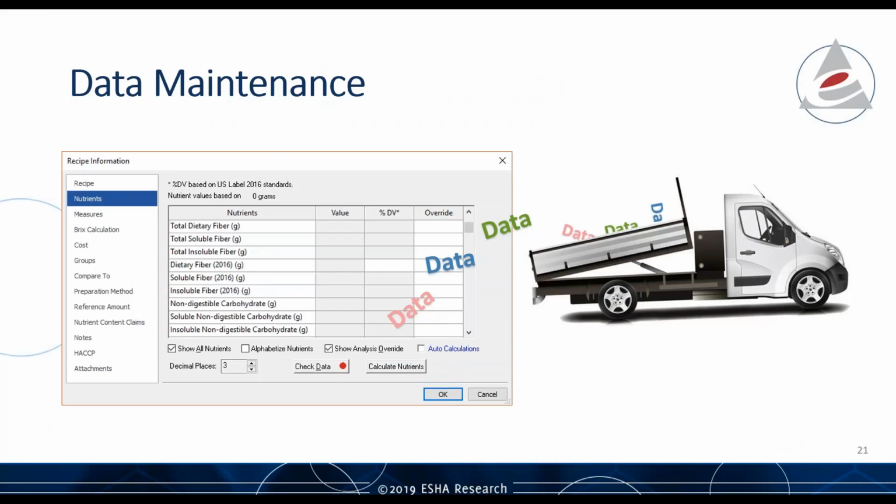In Genesis, when working with supplier ingredients, again, it's best practice to populate as much of the fiber-related fields as you can. For ESHA database items, that is the foods and the ingredients that ship with Genesis, we have populated the dietary fiber 2016 field for many foods and ingredients and will continue to update items as we learn more and see more 2016 data from suppliers.